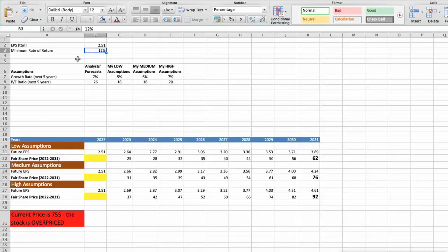For Amphenol, analysts forecast growth rate around 7% per year in next 5 years, and future P/E around 26. Again, I will use 3 different scenarios for Amphenol Company: bad, average, and good. First scenario. Amphenol will have bad performance in next 5 years, and we will use the following parameters in our calculation. Future growth rate would be low, 5%. Future P/E would be low, 16. In this case, the fair value of the stock today would be $22.